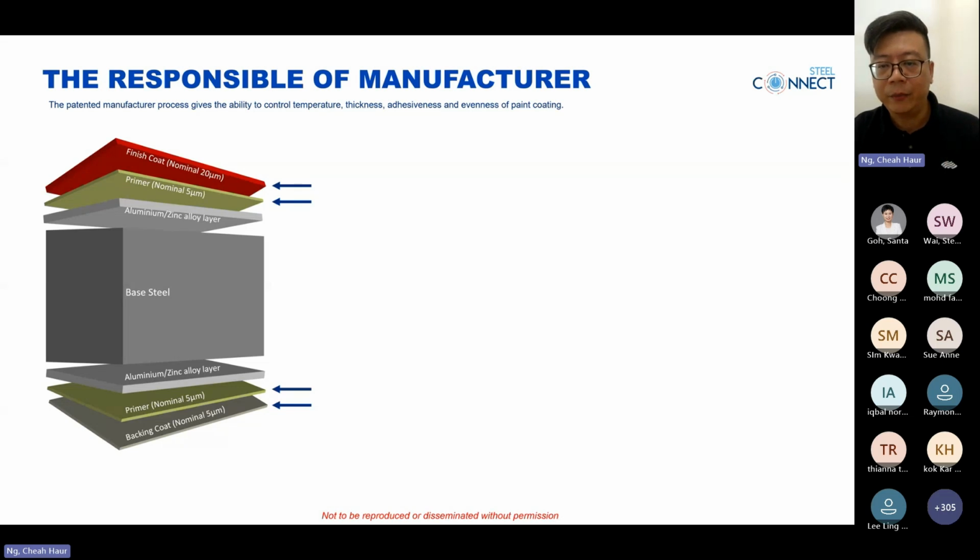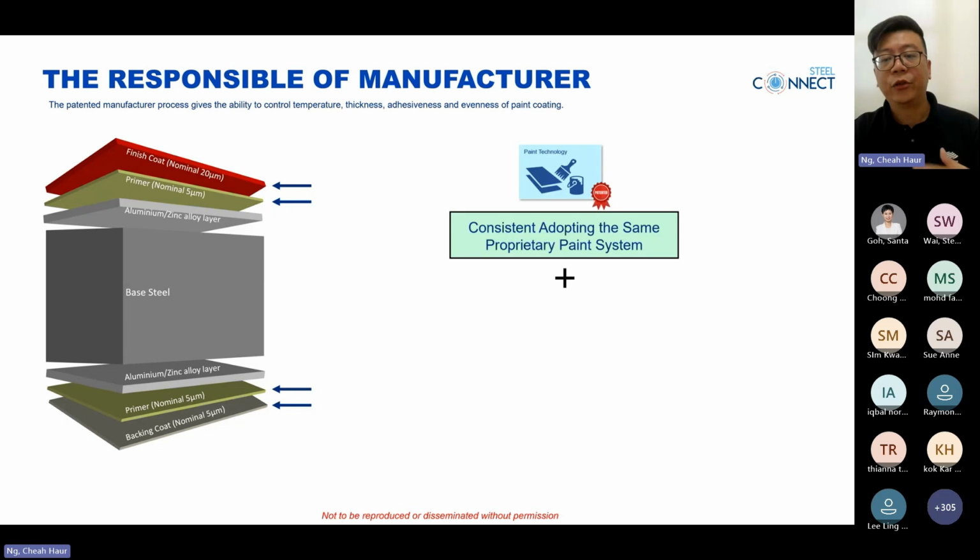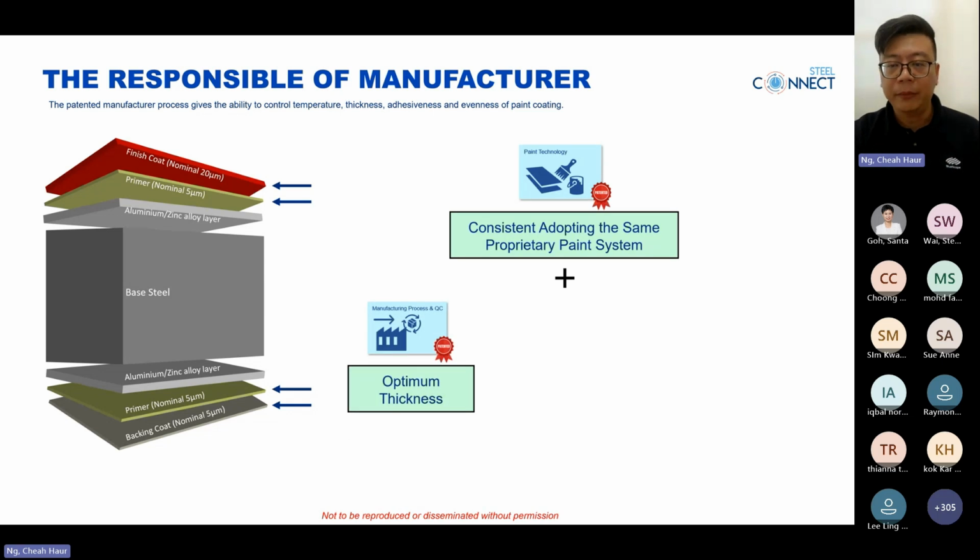In terms of the color retention performance, a responsible manufacturer should be able to commit to 4 main aspects in production. The first one: they should adopt the same proprietary paint system consistently, which means they should not always change the supplier purely based on cost. This is very important. Secondly, the manufacturer should control the optimum thickness of the paint consistently, which means the dry film thickness, or DFT in short form, must not vary. It cannot be that today I promise you 25 micron on the top, and the next day it is 20 micron only.